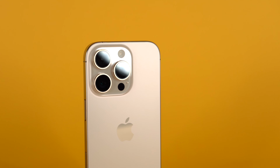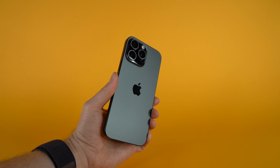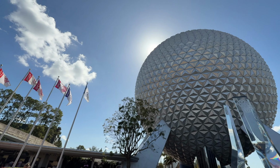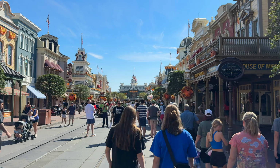Speaking of the cameras, the main camera is a 48 megapixel camera. You've got a new 48 megapixel ultra-wide camera and a 12 megapixel 5x optical zoom camera. And all these cameras, like you would expect, look amazing. They are not huge jumps over previous years, but they are definitely improved over the iPhone 15 Pro and Pro Max, and I will say that I'm never disappointed by the iPhone's camera.